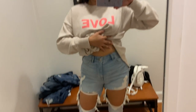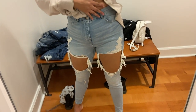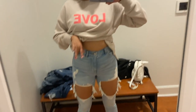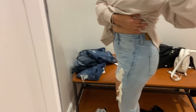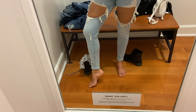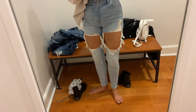Okay, so this is a curvy high-rise, size 4. It's so torn up, guys. It literally looks like I could just tear them apart, like cut them into shorts, and this is how they came already. They literally have the big holes right here. I didn't tear them, they were already like this. In the curvy, I do tend to be a size 4. This is what they look like. Also, they're short because they are a regular and we're a size long. They're kind of cute, not gonna lie. I just don't see myself wearing them because they're super torn up, but they feel really breezy, y'all.